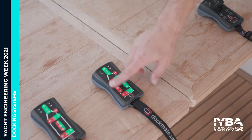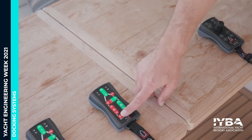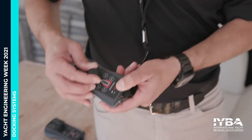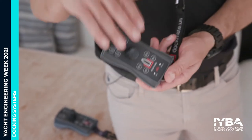This is the twin engine version of that. It's called our twin, for two engines: idle speed, in and out of gear, bow thruster, stern thruster if the boat has it, again anchor, and then the horn. This is our twist remote. This is our three-axis, fully proportional twist joystick. This is our best seller right here.